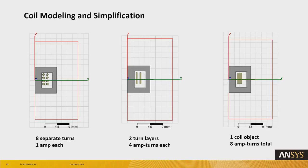Instead, you can just model a lumped coil, which is what is shown in the second picture there in the middle. Instead of modeling 4 turns on each layer, you can just model 2 layers, and you can assign 4 ampere turns to each layer. Or you can further simplify it, and just model 1 big chunk of coil, and say it carries a total of 8 ampere turns. So if you are looking for a field solution, like magnetic flux density, it does not matter if you have 8 turns and 1 ampere each, or 2 turns and 4 ampere turns each, or just 1 turn that carries 8 ampere turns. All 3 cases will provide you with the same field solution.